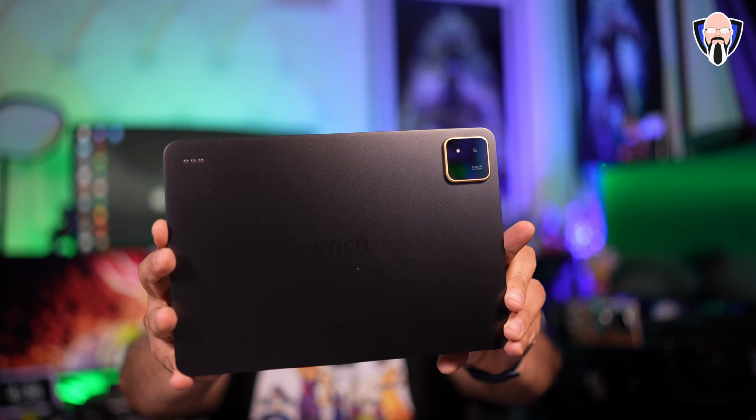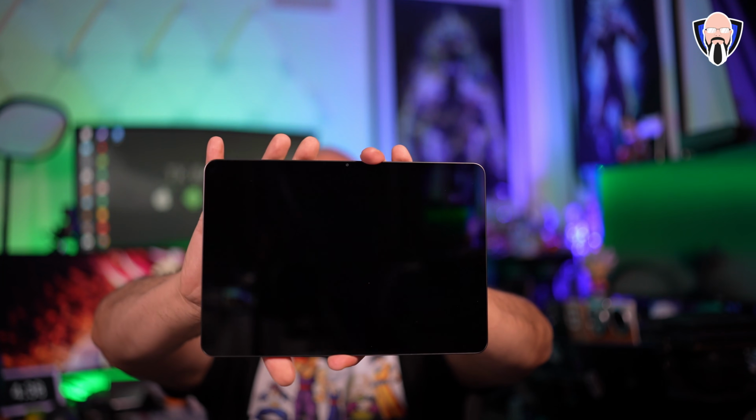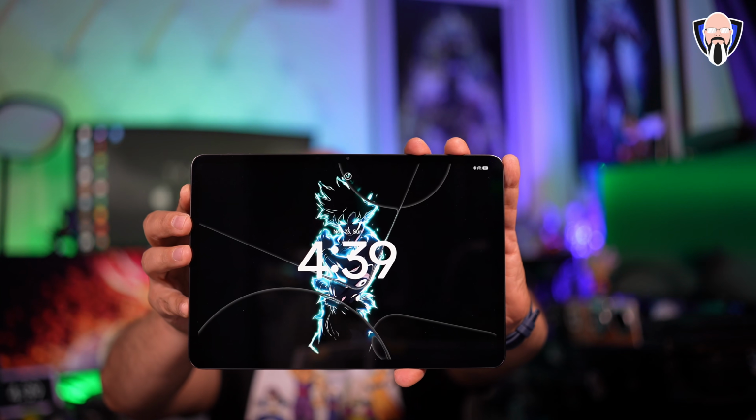Both of them are going to be great for multitasking, gaming, content consumption, and of course having a long battery life. So without further ado, this is TK and these are the POCO X1 and the POCO M1 tablets for 2025 and into 2026. Let's check them out and see what makes them so special.